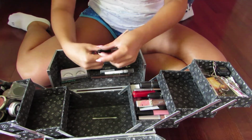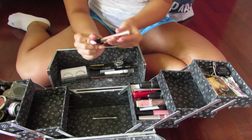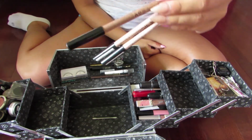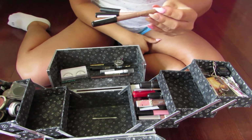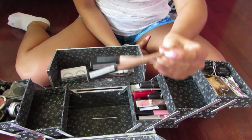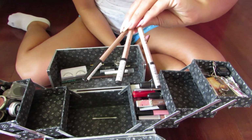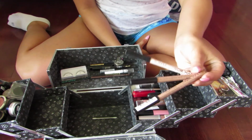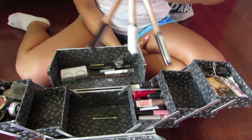What I also have in here that I definitely use for the brows are the NYX Wonder Pencils. This is like God's gift to eyebrows. To make the eyebrows literally perfect, I use the Wonder Pencils, kind of like how you would use concealer to shape out your brows. I have the Wonder Pencils in all 3 colors: dark, light, and medium.